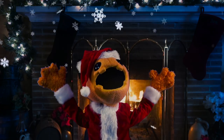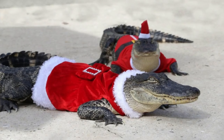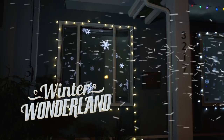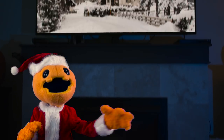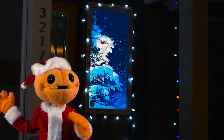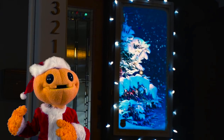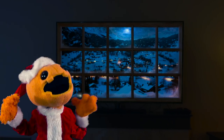Cue the snow! Dreaming of a white Christmas, but you live in Florida or Arizona? Well, with Winter Wonderland, snow on Christmas is guaranteed! My favorite way to use Winter Wonderland is just by playing it on a TV! Goes great with any holiday setup! And it's like having a personal window into a breathtaking Winter Wonderland!